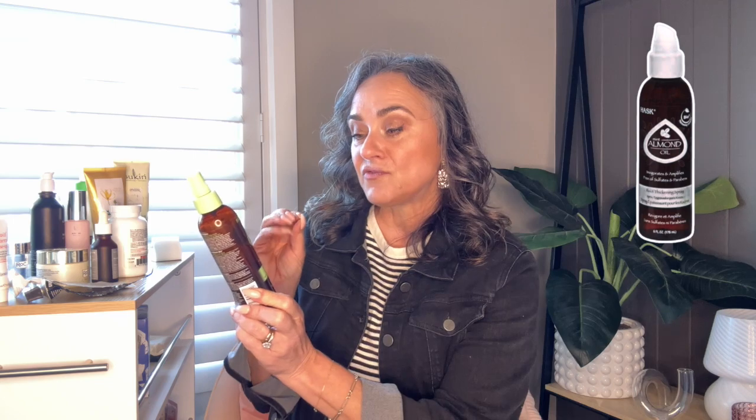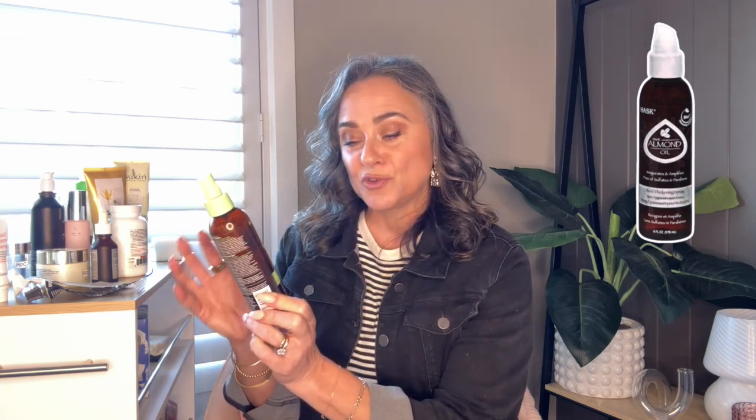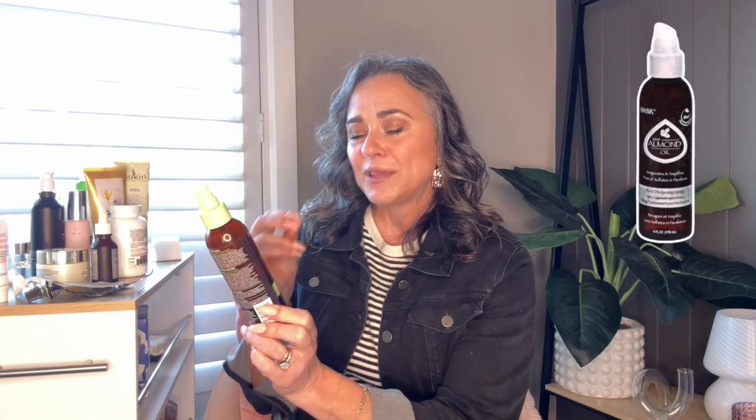The mint gives a really refreshing tingle, and the almond helps nourish your roots while adding some thickness without weighing it down or making it feel oily. It's perfect for those days when your hair needs a little bit of extra oomph. If you saw my recent week vlog number 2, I showed you how I use my Dyson to create my current favorite look of beachy waves. And this was a staple in my routine. I found that it really helped to give a little bit of oomph without weighing down my really fine hair.